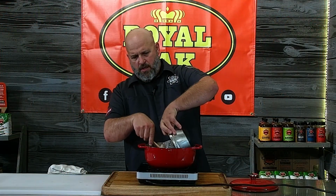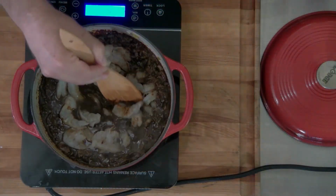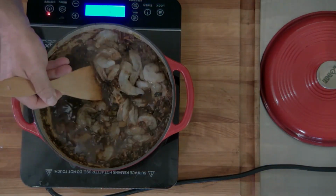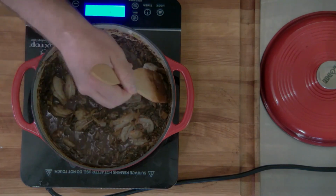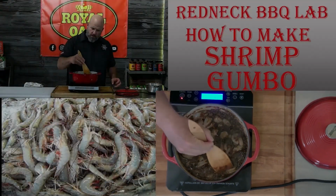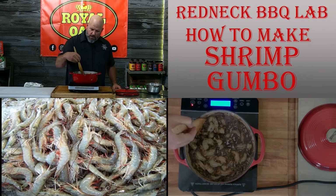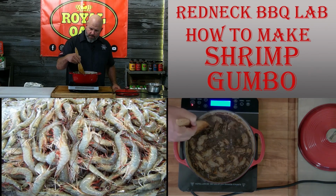So you can see this is reduced down. It's got a nice slow simmer to it. And I'm gonna go ahead and add these shrimp to it. Give them a quick stir to get them incorporated in there real gently. It's like you were folding egg whites into a cake with these shrimp. Shrimp are very, very delicate. We get these in there, get them covered a little bit.